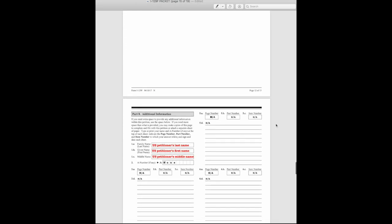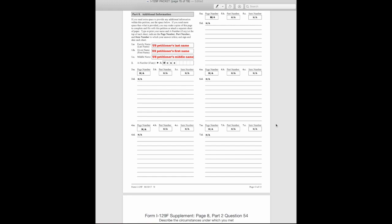And then part 8, additional information. If you need extra space to provide any additional information within this petition, use the space below if you need more space than what is provided. You may make copies of this page to complete and file with this petition or attach a separate sheet of paper. Type or print your name and A number, if any, at the top of each sheet. Indicate the page number, part number, and item number to which your answer refers, and sign and date each sheet. So in here, family name, U.S. petitioner's last name, U.S. petitioner's first name, and U.S. petitioner's middle name. A number, none, and the rest here, not applicable.